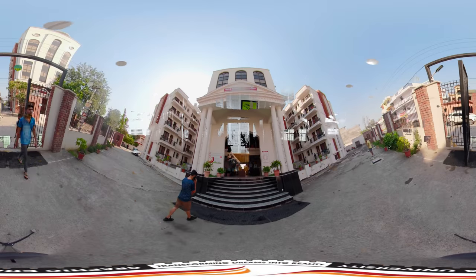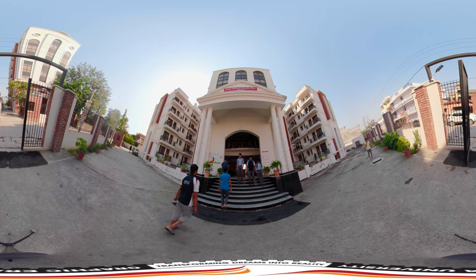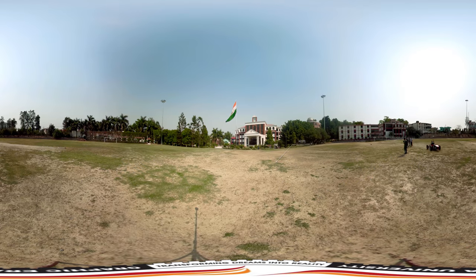Separate hostels are provided for girls and boys with adequate facilities to make them feel at home. Graphic Era Deemed University is an institution that emanates brilliance and believes in igniting minds of youth and making them independent.